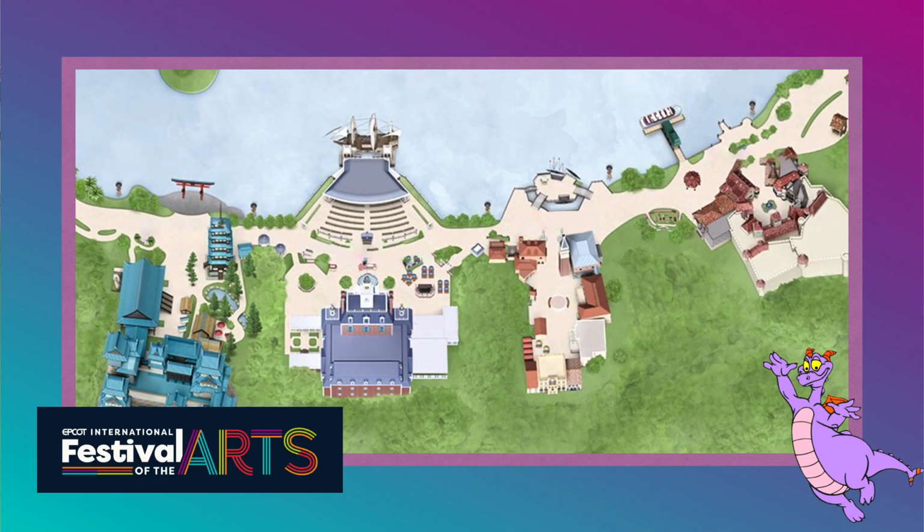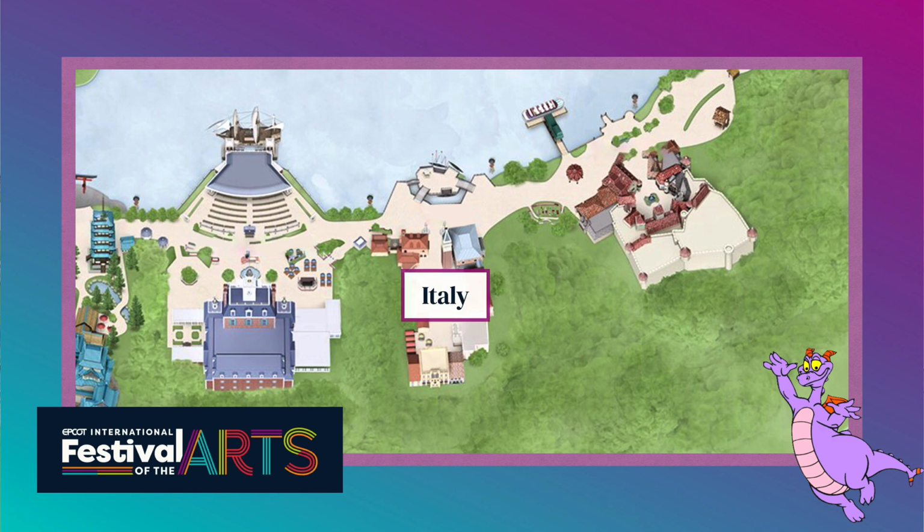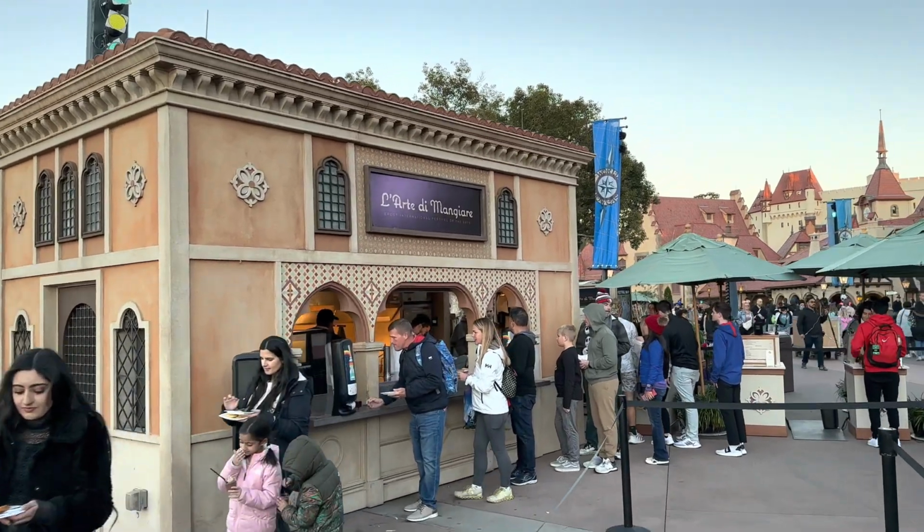Next stop is the Italy Pavilion, where for some reason the food studio is a little disappointing. I don't know why, because honestly Italy has some of the best food in the entire world, and yet you talk to bloggers and folks who come to these festivals a lot and they'll tell you Italy is usually disappointing. Hopefully this year is going to break that cycle.